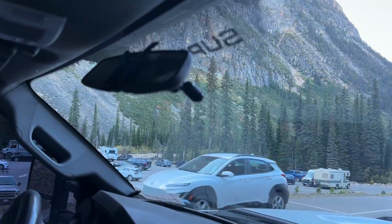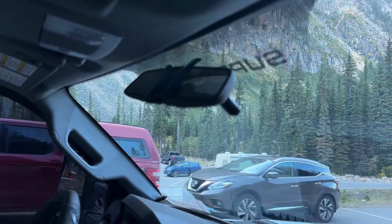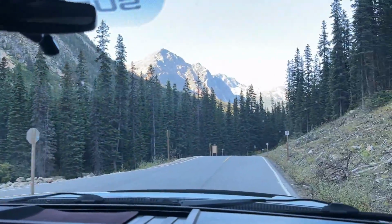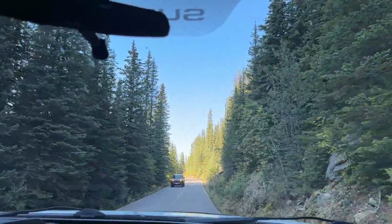There's so many more parking spots free right now after 4. When we got here, like, people were standing in lines. Yeah, the people were waiting. So just come here at 4 p.m. or at 6 a.m. To get here to Mount Edith Cavell, it's a windy, curvy road, about 20 to 30 minute drive up here.